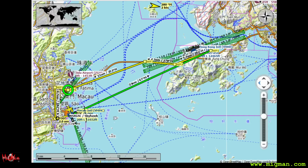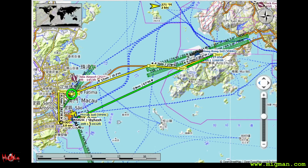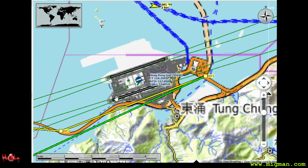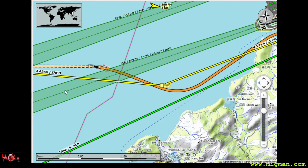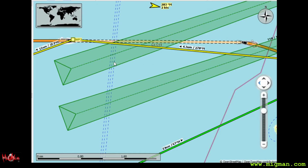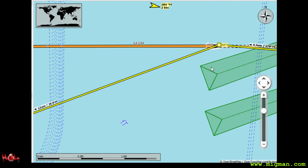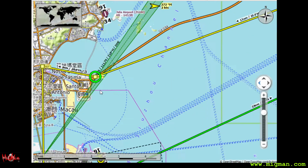We're at Macau Airport and we're going to fly northeast to Hong Kong Airport. It's only a few miles away. We're going to try to follow the bridge / tunnel which comes out. You can see the orange line coming out from the airport, and then it goes underwater for about 4 miles, comes back up again and winds its way back to Macau.